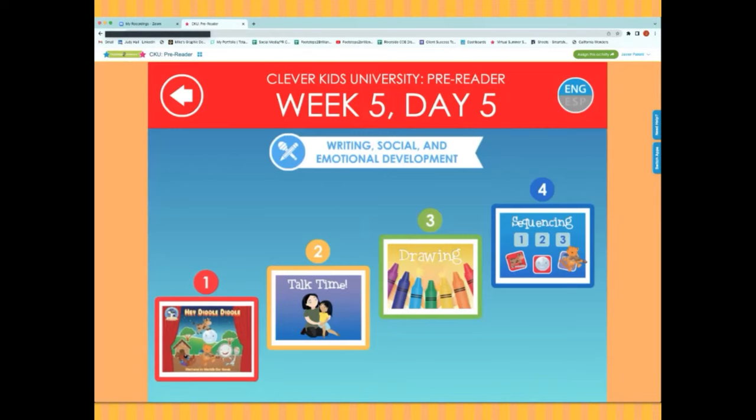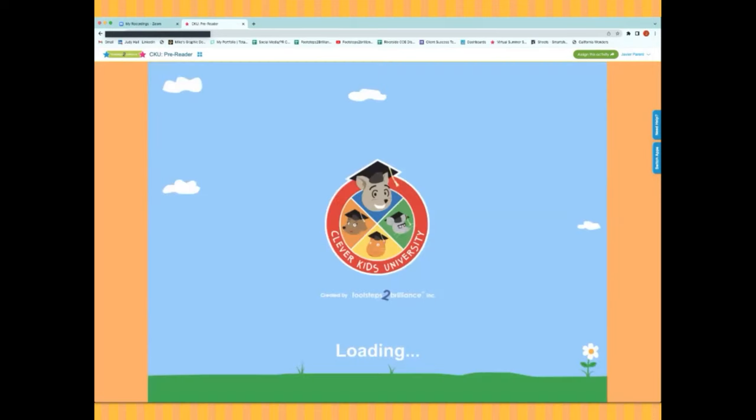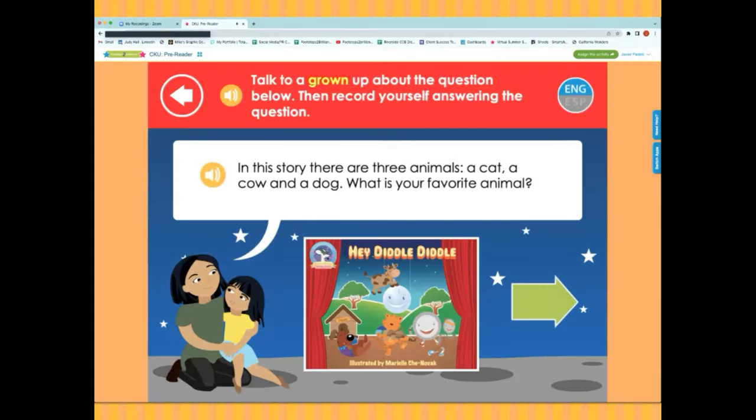They have an activity 2, which is to talk to an adult, and this is great for oral language. Talk to a grown-up about the question below. Then, record yourself answering the question. And here we have the prompt. In this story, there are 3 animals, a cat, a cow, and a dog. What is your favorite animal?